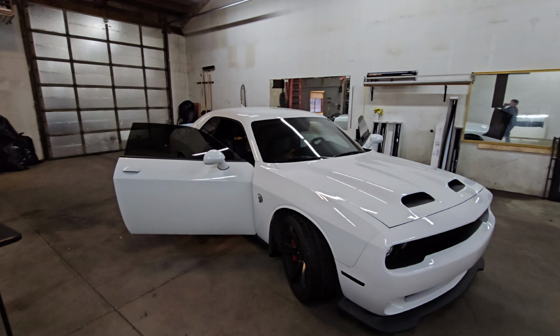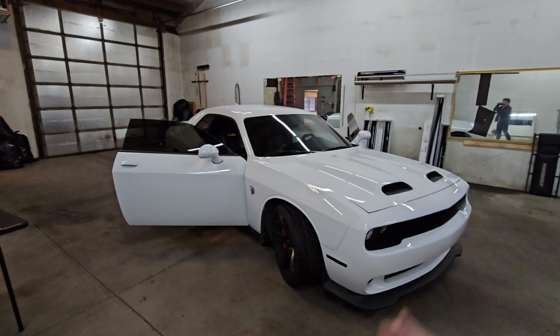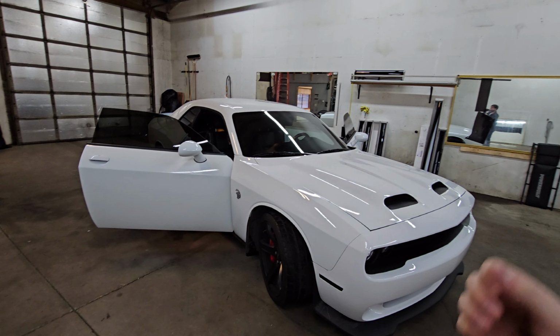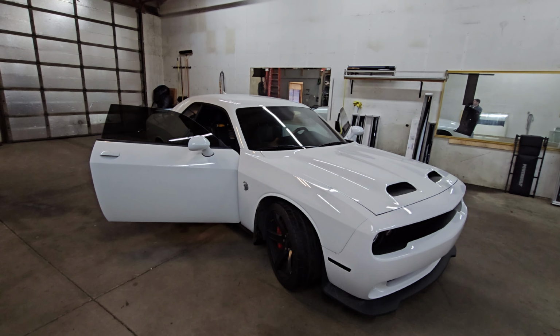All right, guys, so we're out here at Precision Window Tinting. If you want anything done with your car or your truck, come out to Precision Window Tinting. He does a little bit of everything: wraps, clear bra, windows, obviously.